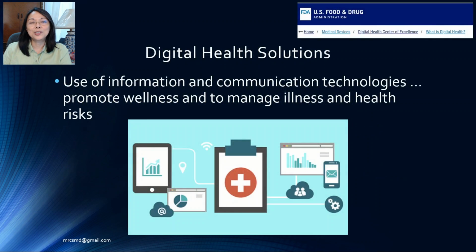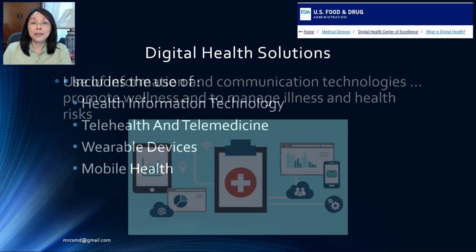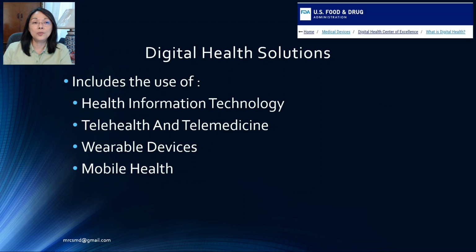Digital health solutions center on the use of information and communications technology to promote wellness and manage health risk and illness. The US FDA divides digital health solutions into these 4 categories, and we will tackle each one in turn. First is health information technology.